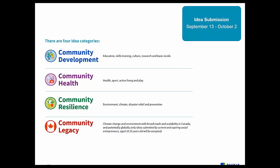So our three remaining idea categories are community development, health, and resilience. I'm going to provide a little bit more information on what those funding categories are than what's on the screen. Community development focuses on ideas that help educate, reduce poverty, infuse culture, and support important research for the betterment of the community. This could include projects that serve marginalized populations, low-income, newcomer, homeless, or those in need of transitional housing. This category also includes projects that fight poverty, such as assistance programs, drop-in centers, food banks, or awareness programs. As well, all projects that promote culture, such as music programs, drama, or the arts.